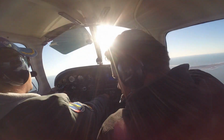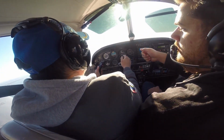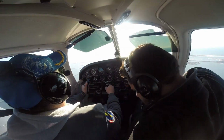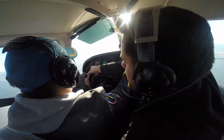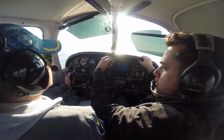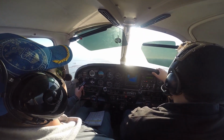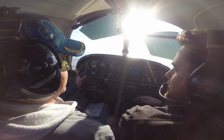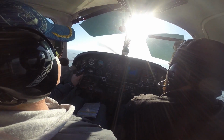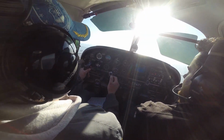Alright, now, you could either do the trim here, yeah, sir, or here. Okay. So nose down, nose? Push forward. Yeah, okay. Push forward on the trim. See if it's moving. You have to push both of them at the same time. You can use it manually, yeah. Okay, let's go. Alright. That's good? Let go. Okay. Yeah, that's good.